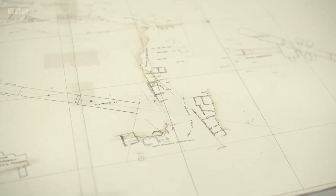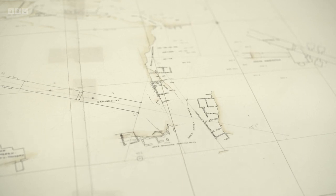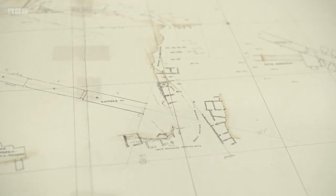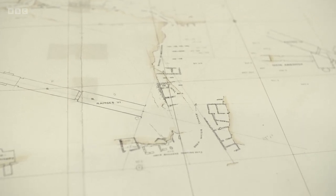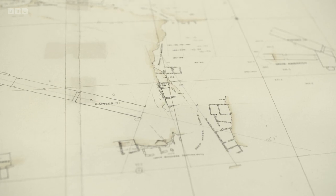Income tax in England in 1914 was 6%, in 1918 it was 60%. In June 1922, Lord Carnarvon was reviewing his overdraft, and he had said to Howard Carter, I can't continue to finance these concessions in Egypt. It was the ultimate frustration for Carter. There were just 2 of his sectors left to excavate and finish the job. He pleaded for one last season.